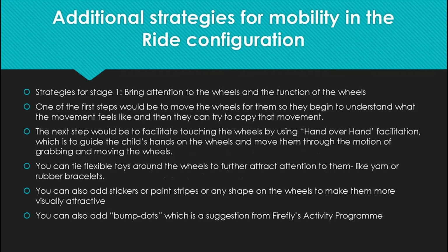The next step would be to facilitate touching the wheels by using that hand-over-hand facilitation, which is to guide the child's hands on the wheels and move them through the motion of grabbing and moving the wheels. You can also tie flexible toys around the wheels to further attract attention to them, like yarn or rubber bracelets. You can also add stickers or paint stripes or any shape on the wheels to make them more visually attractive. And if you want to add a tactile item, you can also add bump dots, which is a suggestion from Firefly's Activity Programme, which you will see when they release it.